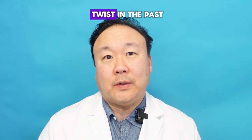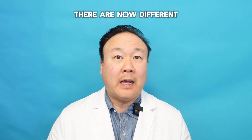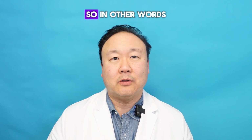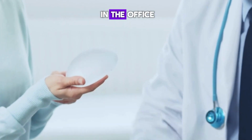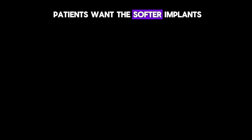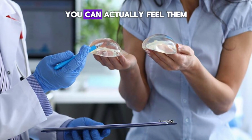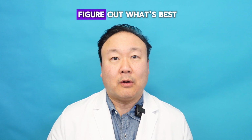There's a new twist in the past couple of years. There are now different levels of cohesive gel and how they feel. So in other words, when you squeeze implants in the office, some are softer, some are more firm. Typically, most of my patients want the softer implants, but you could be the judge yourself. You can actually feel them, and we can also figure out what's best for your body.